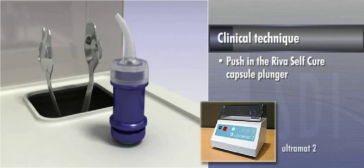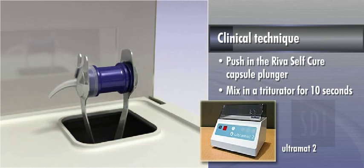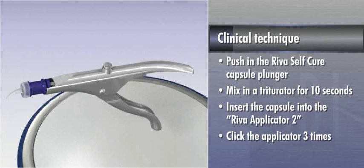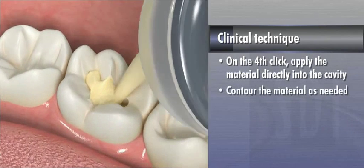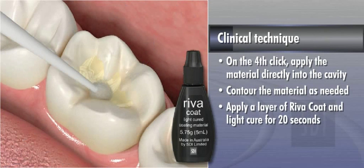Push in the Riva Self-Cure capsule plunger and mix in a triturator for 10 seconds. Insert the capsule into the Riva applicator 2 and click the applicator 3 times. On the 4th click, apply the material directly into the cavity and contour the material as needed. After the material has initially set, apply a layer of Riva Coat and light cure for 20 seconds.